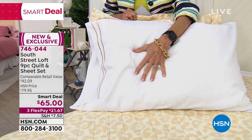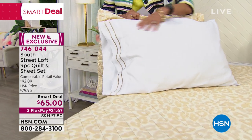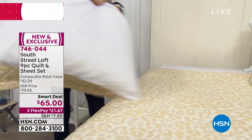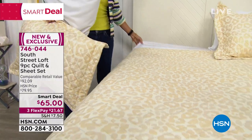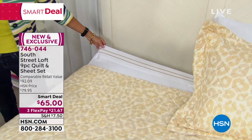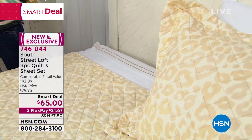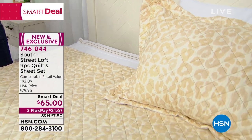How crazy is that? And in the leopard, you'd have a little touch of the medallion design on the side. Even up here, if you can see the sheet, even the sheet has the addition of the decorative design to it. The whole set, a $92 retail value, HSN price of $79.95.